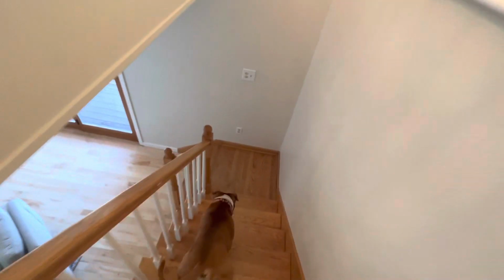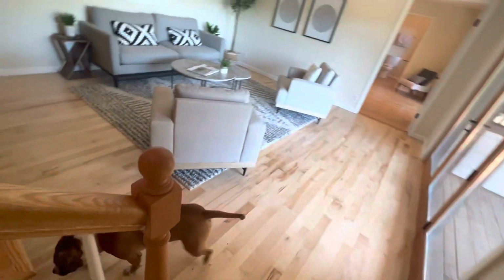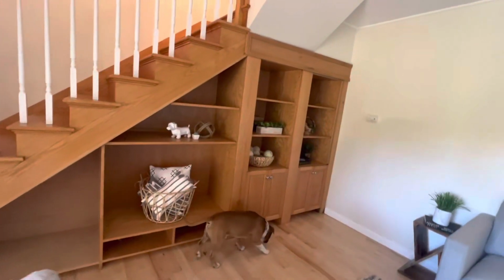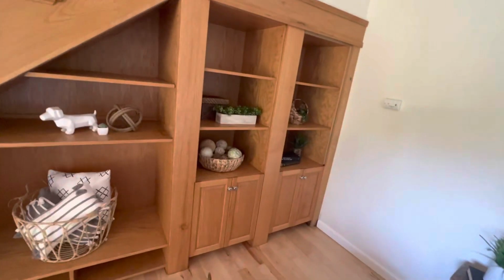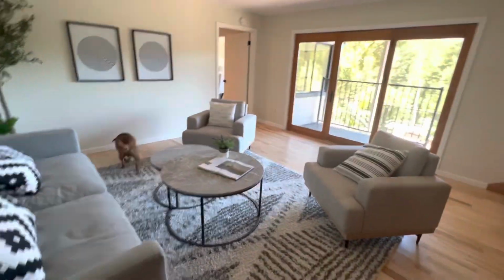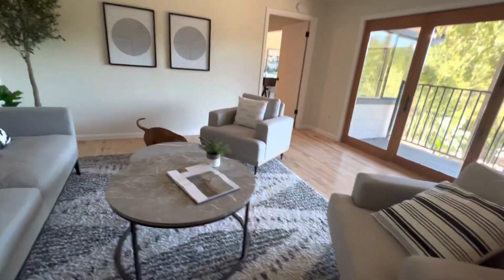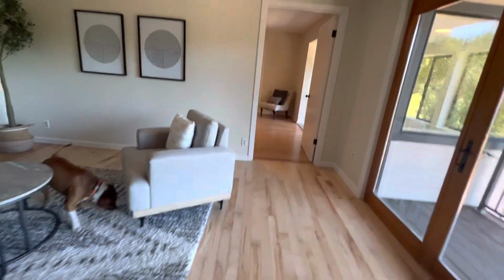Let's show us down through here. Okay, come on. Give us the tour. Okay, so what do you think? So the first thing Kingston noticed is all this extra built-in storage underneath the stairs here, so that's always great. And just a lot of extra space. So the second living room, nice and airy, very cool down here. Very well insulated room. Kingston loves it, just keeping him nice and cool in this warm summer day, okay?